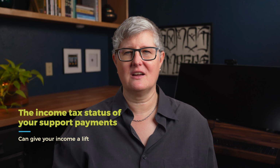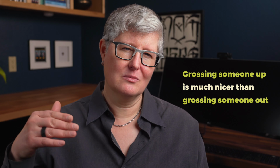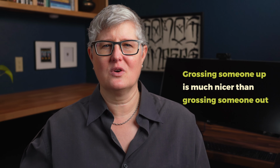Now for some good news. The income tax status for the support payments you receive can give your income a bit of a lift. If a portion of your income isn't subject to income tax, lenders are allowed to count it at a higher level than taxable income. We call this grossing up the income. And the basic idea is that if you get to put more income into your pocket when you don't pay taxes on it, that income is worth more to you.